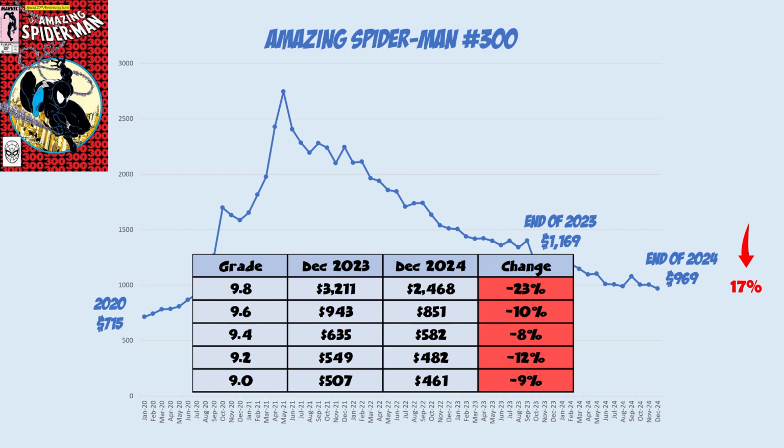So a little bit of a different story compared to the first two books. This is just red all over the place. You can see the prices of the individual grades as well. So not a good year for Venom in terms of pricing.